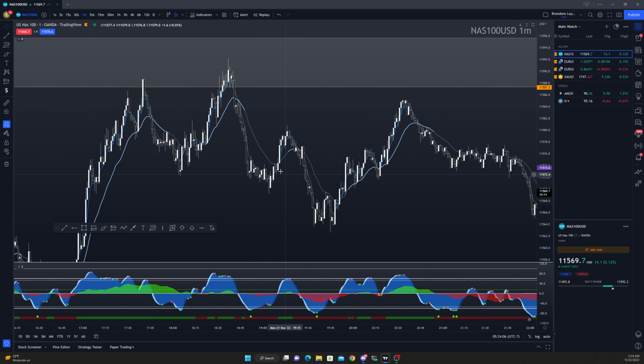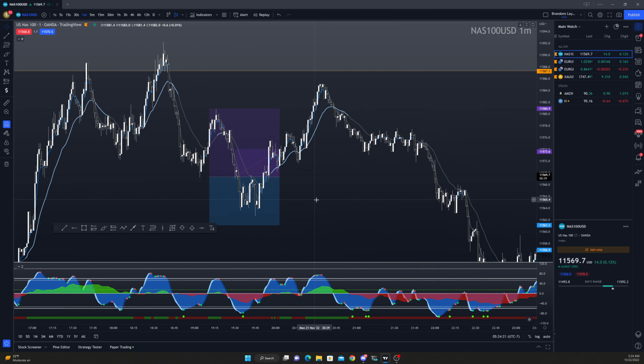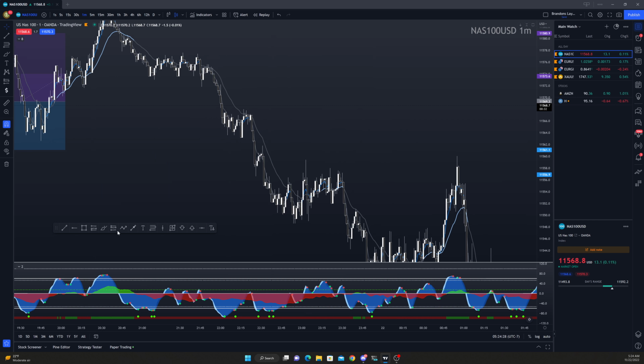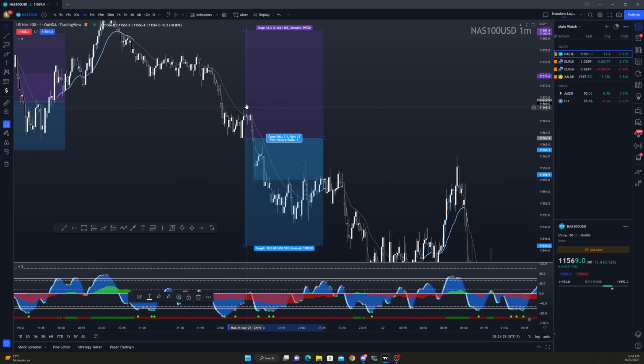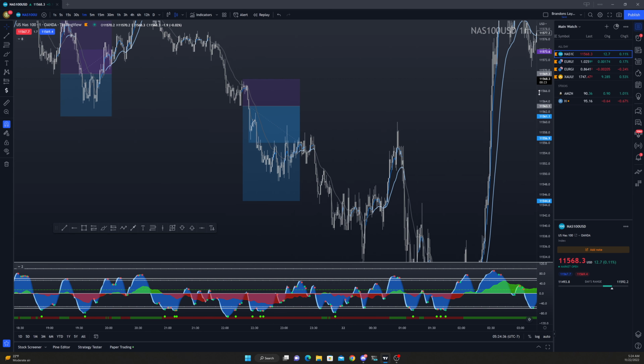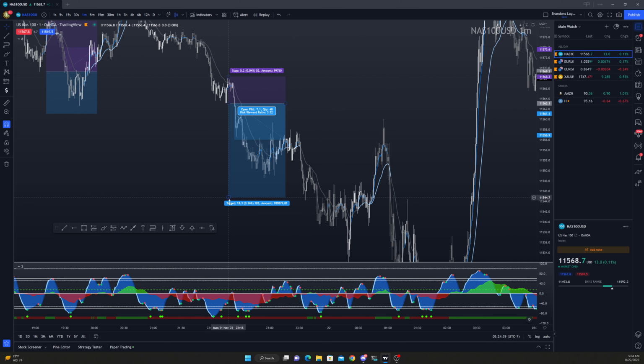That would have been. Pulls back. This is on 1 minute. Right there. Probably an L. Down, something like that. That's a 1 to 3. It's definitely 1 to 3.